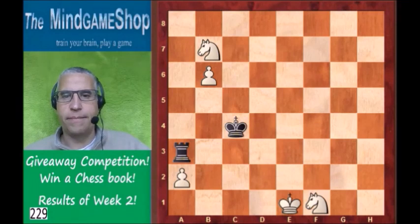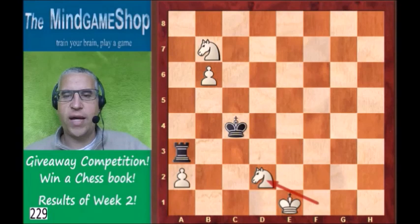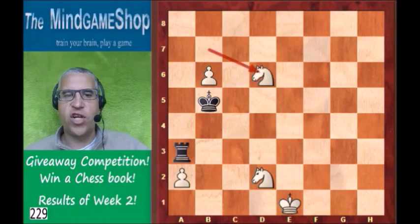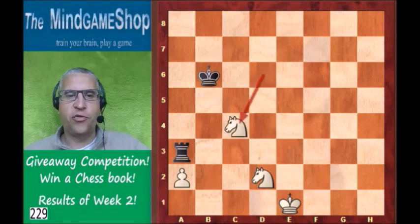So what can white do here? Well, let's first look at something that doesn't work, just to understand the complexity of the position. If you play a move like knight d2 check, then it's important that the king goes to d5, and then black holds a draw. You cannot go to b5, because then there is knight d6 check, with the threat of b7 and b8. And if you take that pawn, there is a nasty fork on c4. And white wins, because he still has his a pawn.